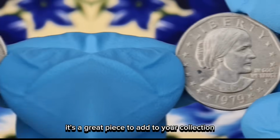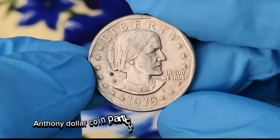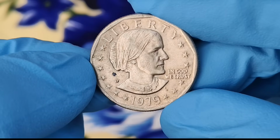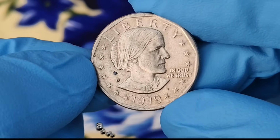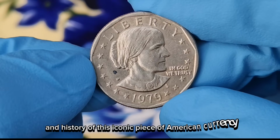Next up, the 1979 Susan B. Anthony dollar coin, particularly the version with the P mint mark. We'll explore what makes this coin so special, why it's considered rare, and how much it's worth today in the market. So make sure to stay tuned until the end as we uncover the value and history of this iconic piece of American currency.